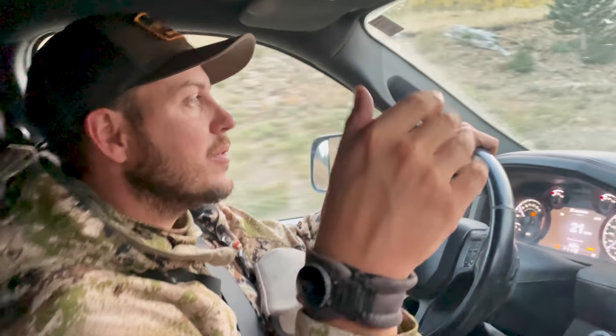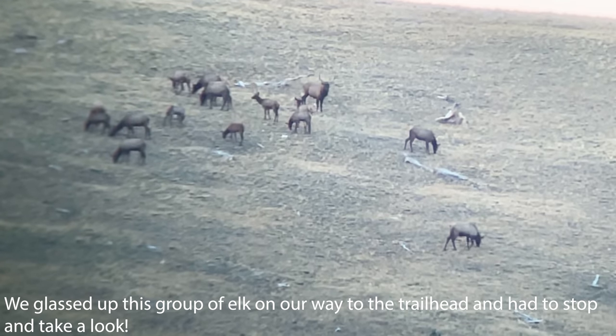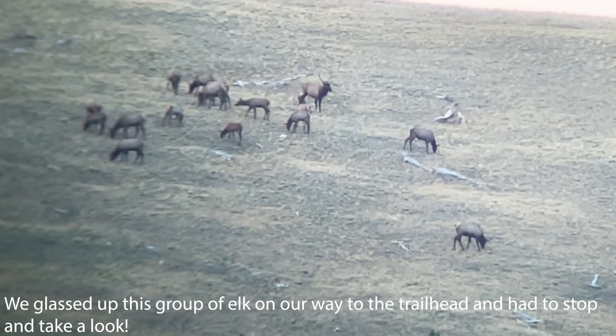Well, we just spotted that group of elk in the same spot as last night. We're gonna bomb down here on the road and hit the trailhead, and we're gonna start working our way up there. We're planning on the wind switching, so we're probably gonna have to wrap around the bull and come in from above him, but we're also assuming that those elk are gonna move down the basin a little bit. Hopefully we get in on this bull and put an arrow through him. I think he's just a five. He might be a little six.